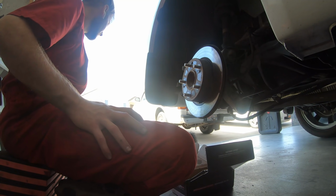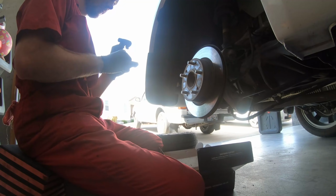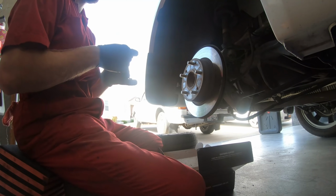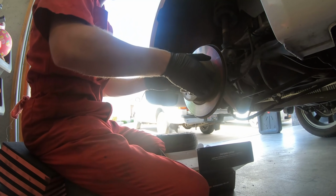Okay, now let's get the rest of that caliper off and replace the rotor. Sweaty hands. There's that. These are pretty sticky. They're not seized up, but we're definitely going to clean those up. I mean, we would do that regardless, but there comes this rotor.